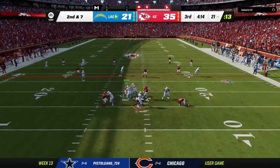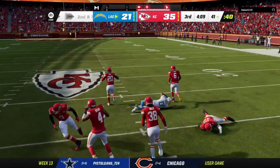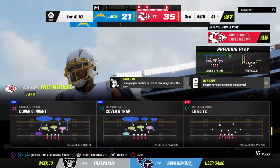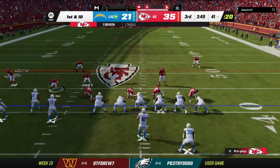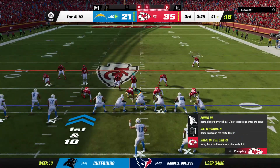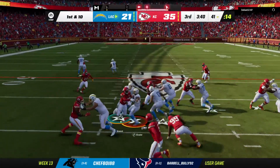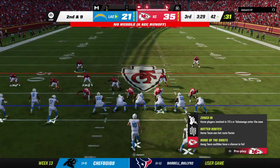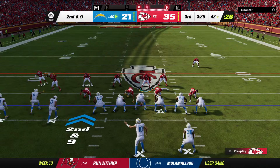On 2nd and 7, Herbert. He finds his target, Allen. And they're going to get this beyond the 40 before he's taken down. That'll give him 60 yards receiving now as he's got a first down. Herbert will give this one to Eckler. And he'll be pretty well stopped in his tracks. Give him a yard up to the 42. Here's 2nd and 9, just a yard on that last run.